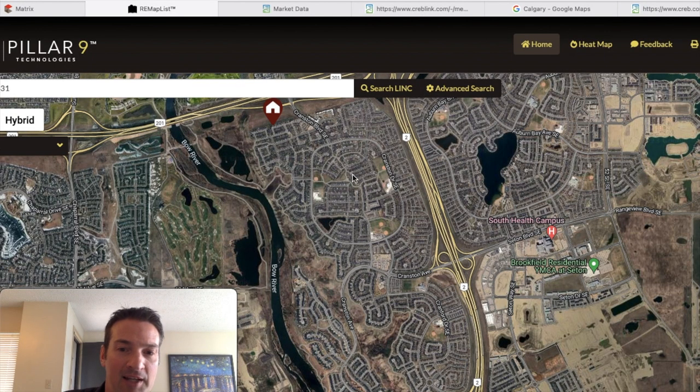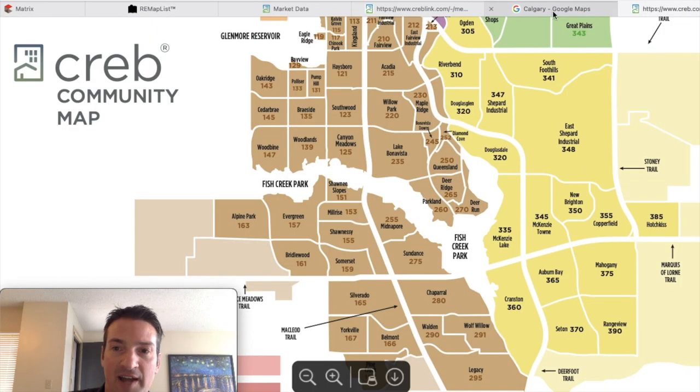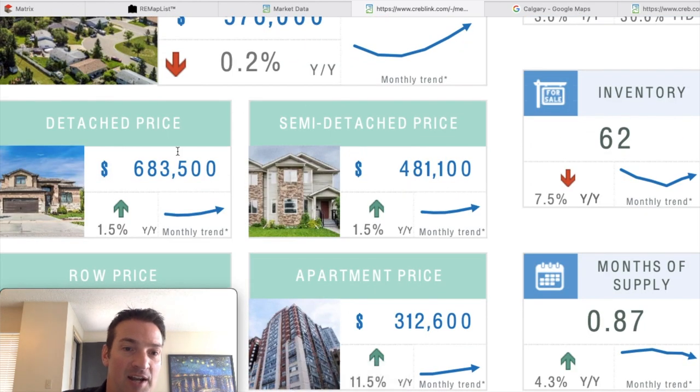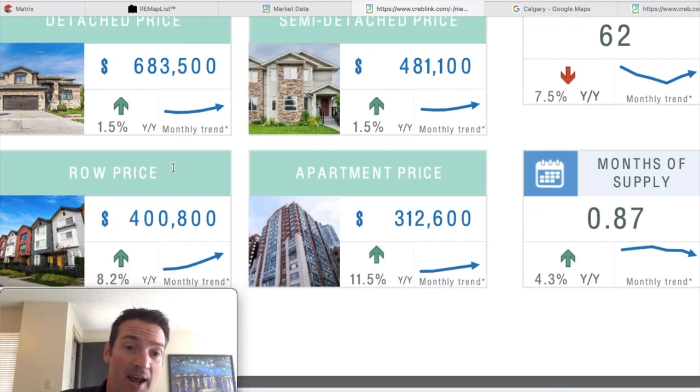it is a master plan community. So you see all sorts of different price ranges, all over the map, and lots of different product types. If I actually pull up the stats here, the average price in the area is $683,000 for a detached home. A duplex, $481,000. Apartments, $312,000. That's your classic condo style. And for townhouses, $400,000. And again, there are pockets where you could drop like $2 million on a home. So it is a master plan community that has a variety of different product.